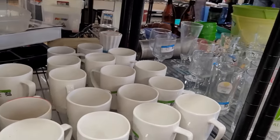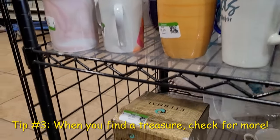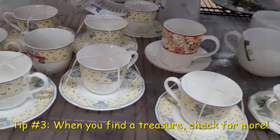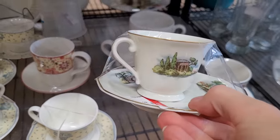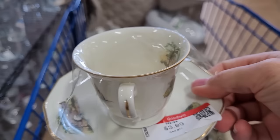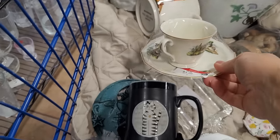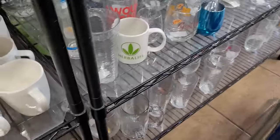That brings me to our next tip. When you find something amazing on the shelf, do be extra diligent and see if there are any more. This is a lovely piece, a little mini teacup and saucer, $4. Absolutely love the design on that. We'll pop it into the cart.